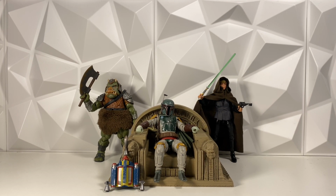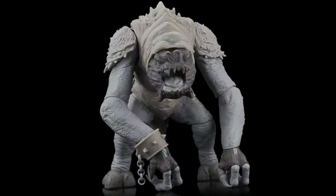So first up, we actually did get some in-hand images of this Rancor, and it's still not painted. It is that gray color, but it is a physical model. It is their first prototype model of the Rancor, and this just gives us a little bit more depth to the model, gives it a little bit more scaling as well. So here it is, and it does look really good. The colors obviously will change once they get it all painted, so don't let the colors throw you off. But yeah, this guy does look really good.